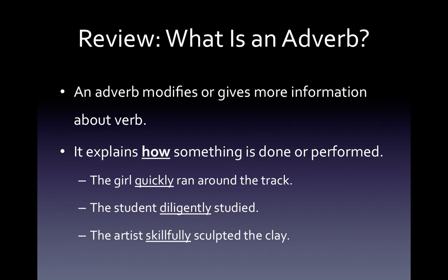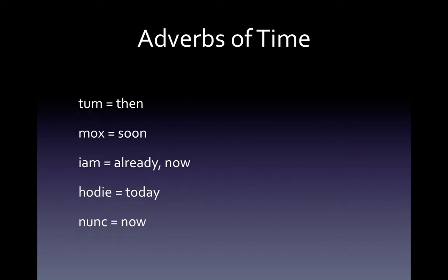The girl quickly ran around the track. The student diligently studied. The artist skillfully sculpted the clay. So all of these words that are underlined describe how something is done.